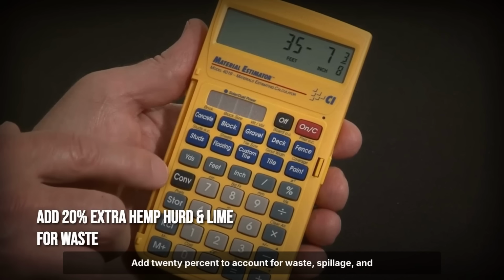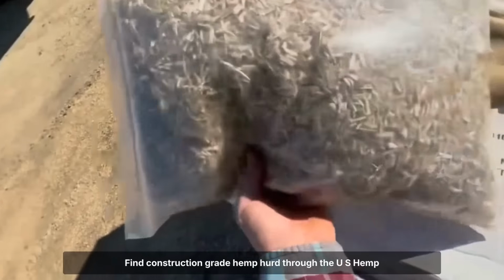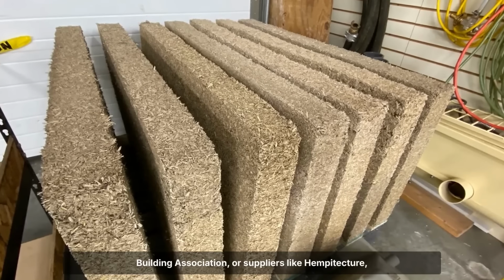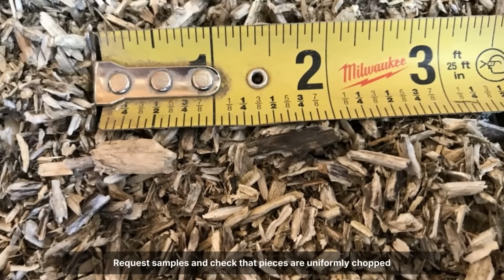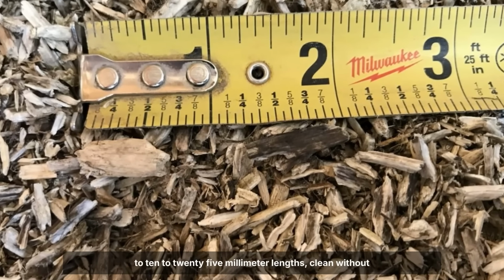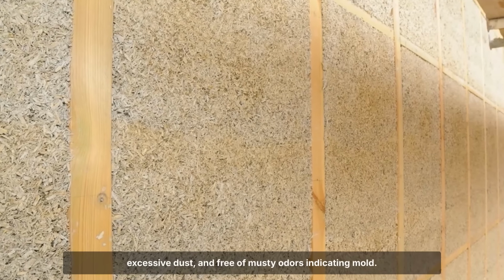Add 20% to account for waste, spillage, and learning curve inefficiency. Find construction-grade hemp hurd through the U.S. Hemp Building Association or suppliers like Hempitecture, American Hemp, or Hemp Traders. Request samples and check that pieces are uniformly chopped to 10 to 25 millimeter lengths, clean without excessive dust, and free of musty odors indicating mold.